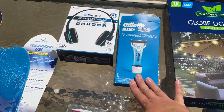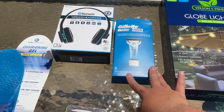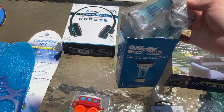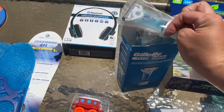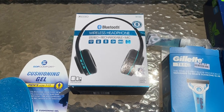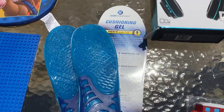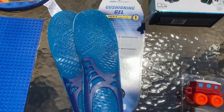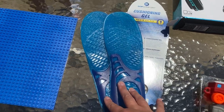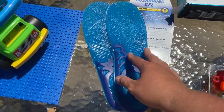A pack of these Gillette tray disposable razors with shave gel. It's super cool, actually. They're miniature and they come individually wrapped, so that's a really great donation. We also got this Bluetooth wireless headphone set, a pair of cushion gel inserts for men, size 7 to 13. We had a bag of Epsom salts in there, which exploded, so it got on everything, but I'll wash that off.